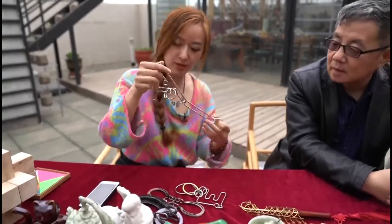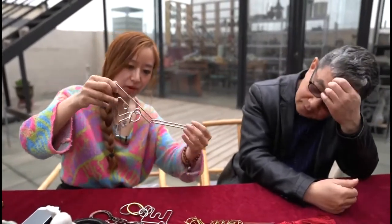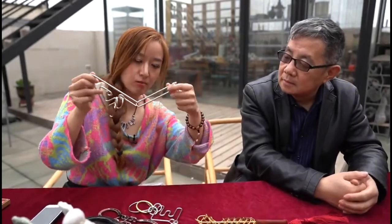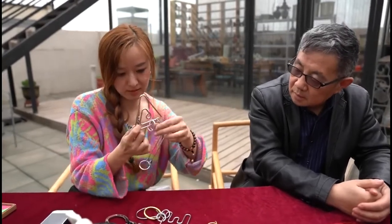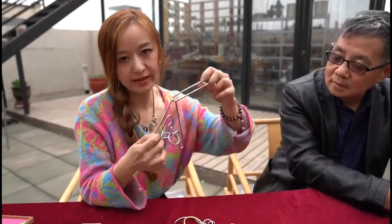Let's try this one because this one is like letter A. See, letter A. We wanted to take this thing off. Okay, this thing looks like a rod. We want to take it off. It's like similar, because I tried to get that ring off.